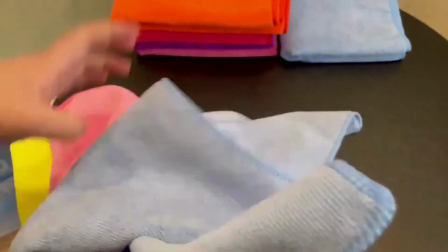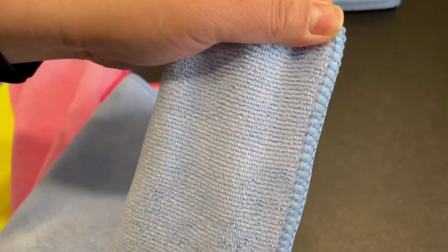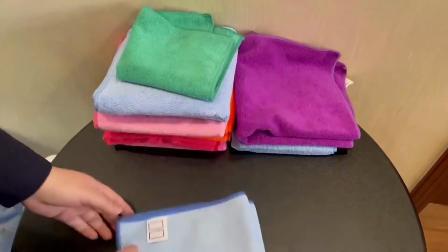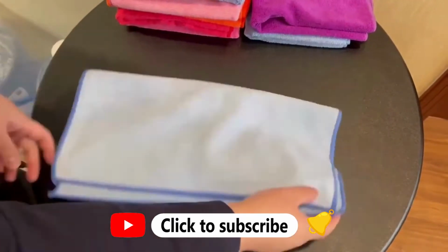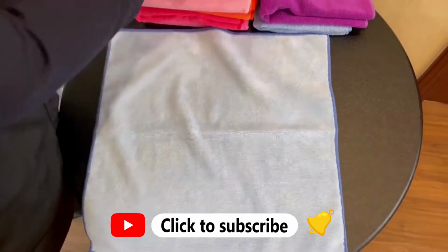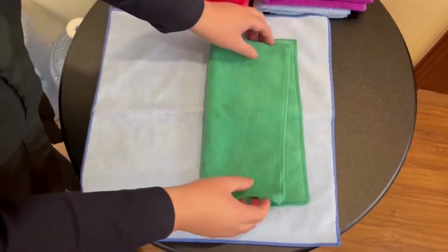However, this common hemming technique is not ideal. Easy to hook silk, easy to take off the thread, and the fibers are scattered. Microfiber towels can be customized in many sizes and colors. Next, we will show the size of this microfiber towel. The blue one is 40 centimeters, the green one is 30 centimeters. If you need other sizes, we can customize it for you.